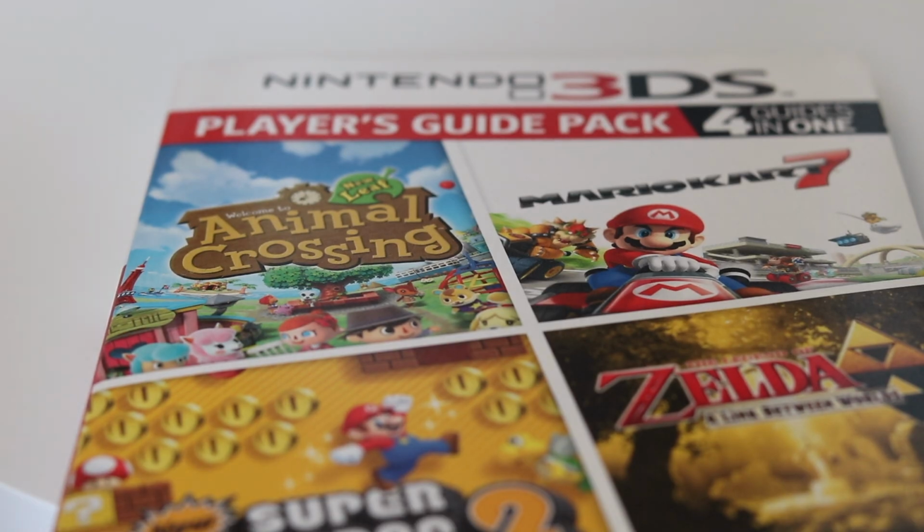Next up, we got a few guides. Keeping up with the 3DS theme, we managed to get this one. I've never seen anything like it actually. It's 4 guides in one, and it's in really good condition. This is another one we picked up from Saw Thumbs Retro Games, and it was only £2, so how can you go wrong? Some really good games there as well.